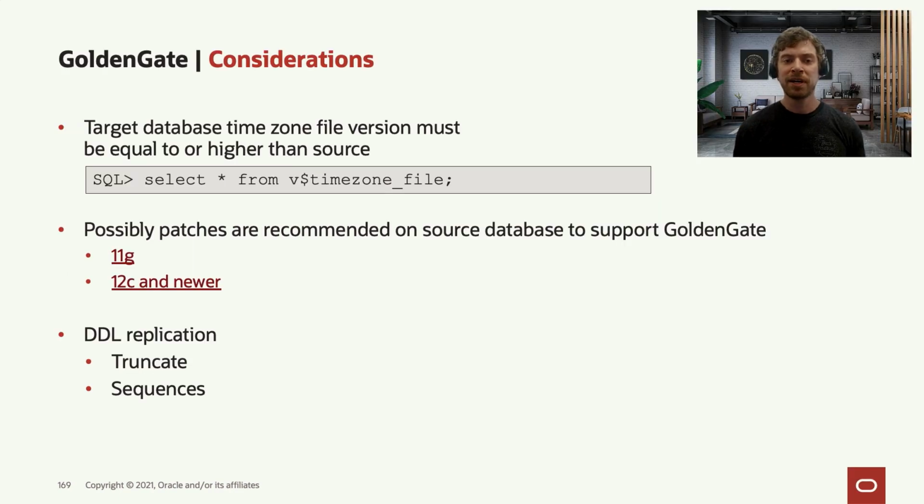The target database, when you use GoldenGate, must be in an equal or higher time zone file version, okay? You can check it using a select star from v$timezone_file. If you are moving from a source system which is 11.2 or 12c and newer, there are some specific bugs that you need to apply patches for before starting, so don't forget to check the MOS notes for any specific bug so you don't face them during your Replicat or Extract process.